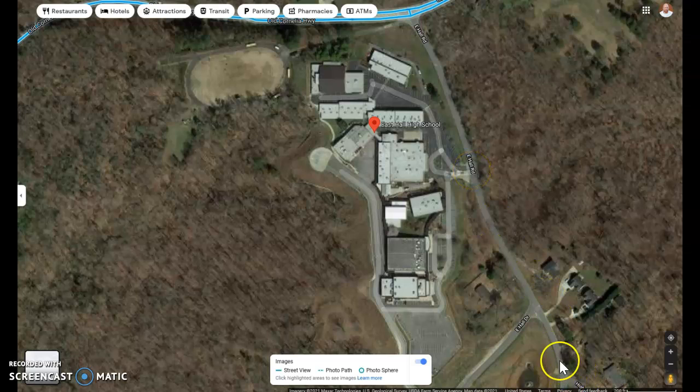Again, if you're coming down East Hall Road this way, you're just going to make a left on East Hall Drive, come around, go to the side of the PAC, come around and drop off right in front of the gym. Again, exiting out onto East Hall Road.